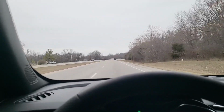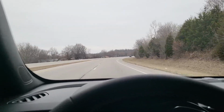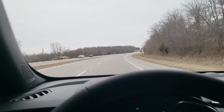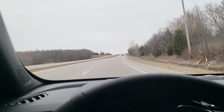Actually, the lugging feeling, my wife has a car that's a dual clutch transmission, and it has that same thing. It feels like you're lugging around a little bit at slow speeds, or like somebody feathering the clutch or something like that. That's a similar feel to what this has.